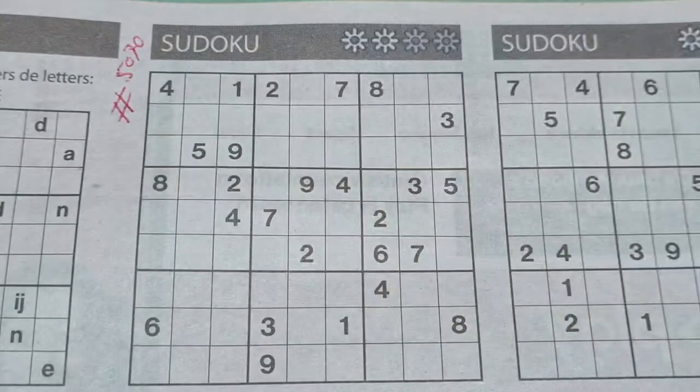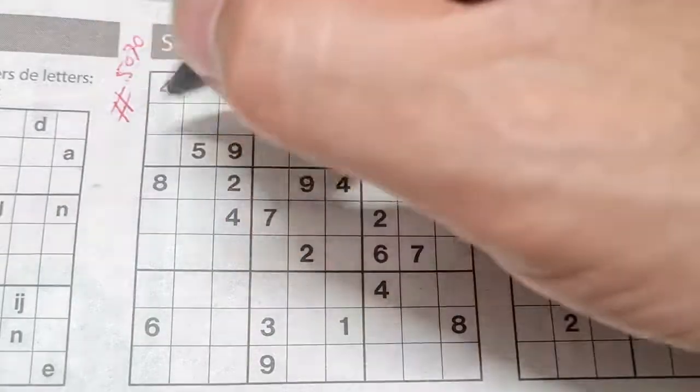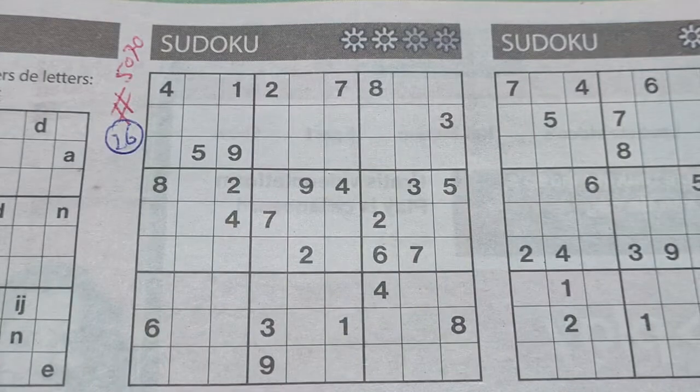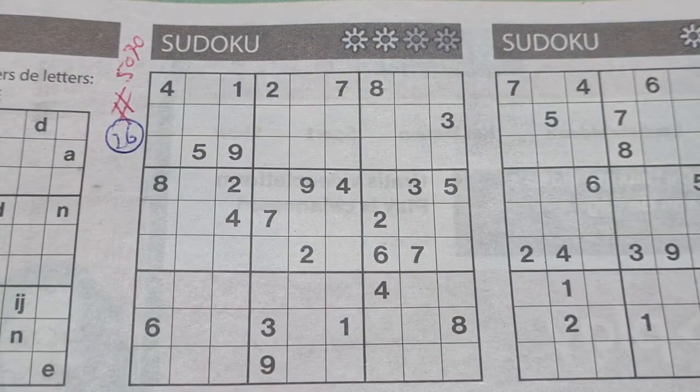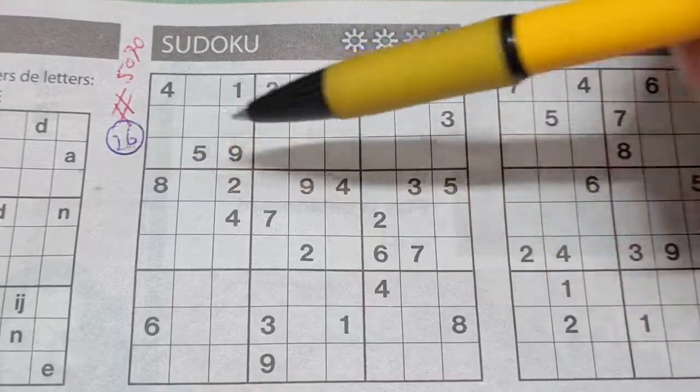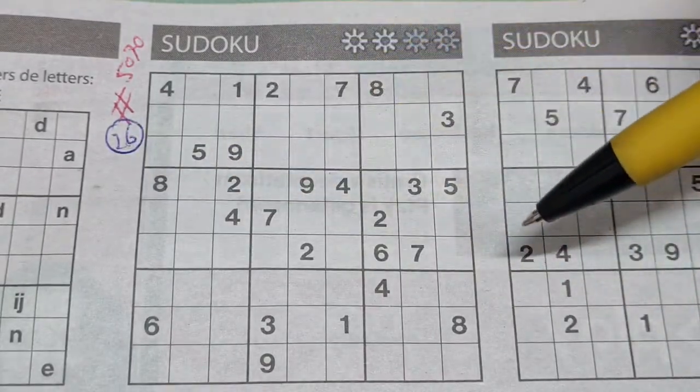Before I start, I always count up the digits. Well, this one has 26 printed digits. Correct me if I'm wrong, okay? It's a kind of indication of the difficulty level. The fewer printed digits, the more difficult it will be.